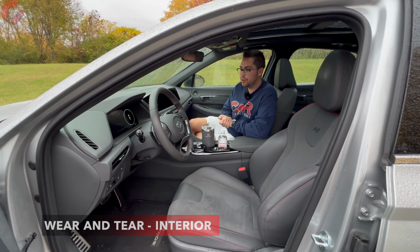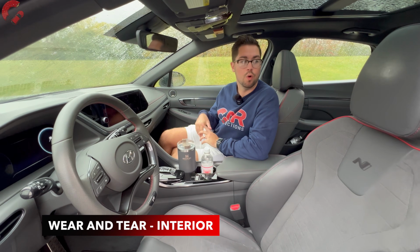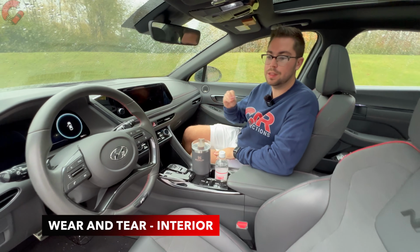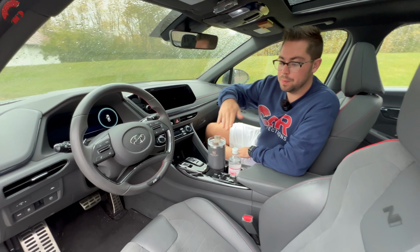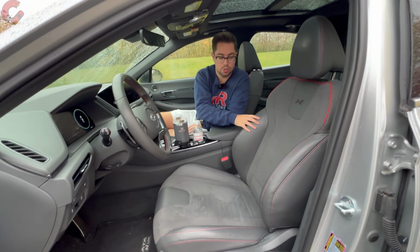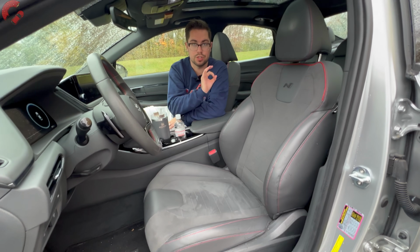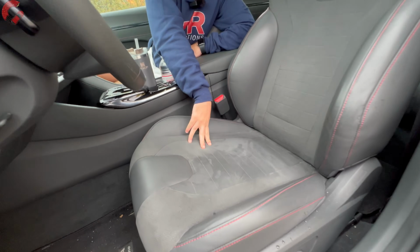So how's the interior holding up? Well, I would say overall it's held up very well over the time that we've owned it. Now, some of the things that you're probably curious about in terms of wear and tear probably would be mostly your seats. With the N-Line model, you get this special seat. It actually is made of Napa leather, which is a very premium grade of leather, and you do also have the Alcantara here in the middle.